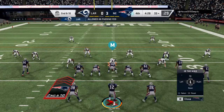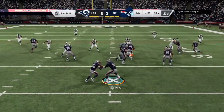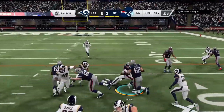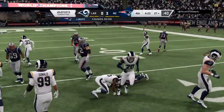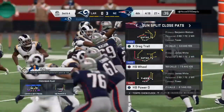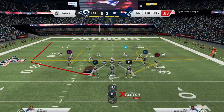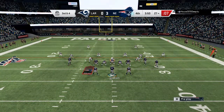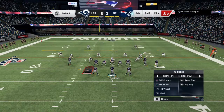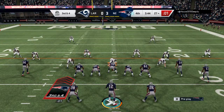On 2nd down now. It's White. They get 6 here after the incompletion, and it'll leave them with a 3rd and 4. Frustrating for a defense, energizing for an offense. Finding a way to create that type of yardage in your running game, that'll make the guys carrying the ball very, very happy.